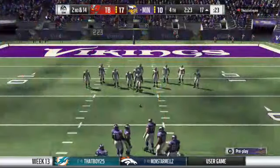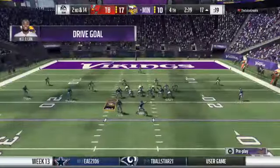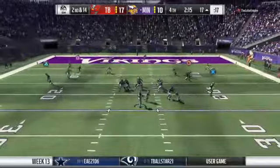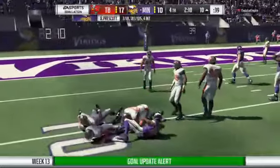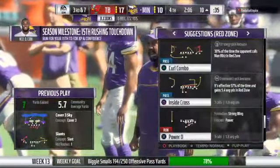And here comes play number 6 on this drive. Now Prescott. And Cooks has it over the middle. And he'll get it here to the 10-yard line. The reception good for 7. It's third down.